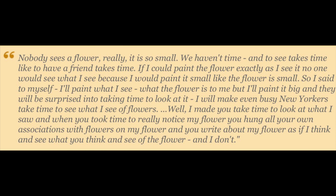Further to that, I'm going to read the following quote by Georgia herself. "Nobody sees a flower, really. It is so small. We haven't time, and to see takes time, like to have a friend takes time. If I could paint the flower exactly as I see it, no one would see what I see, because I would paint it small, like the flower is so small. So I said to myself, I'll paint what I see, what the flower is to me, but I'll paint it big, and they will be surprised into taking time to look at it. I will make even busy New Yorkers take time to see what I see of flowers.